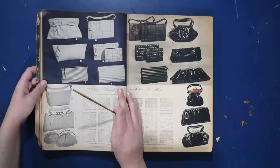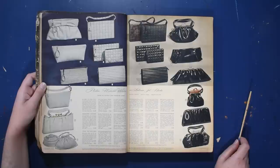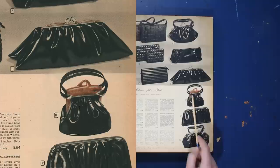So yes, I would like one of each of the top of this. No problem. And also this fun little one with the cat ears. Yes, thank you. And over here, I would like this giant clutch. L, it's 15 and a half inches. It's over a foot long, this giant clutch. So cute. And this little pouch style with a big plastic clasp is cute. All the handbags here in 46, the answer is yes, I'll take them.